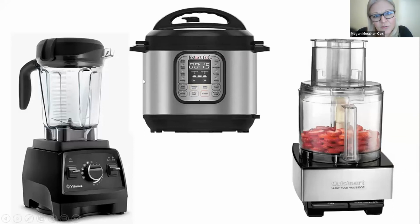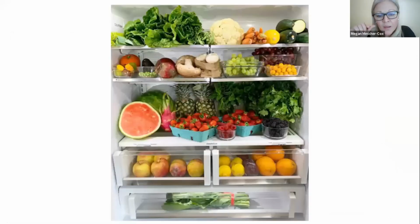This is especially great if you're cooking whole grains or any legumes from scratch. You can have a big pot of whole grains in a good 5-7 minutes. If you're cooking it on stovetop, it can be 45 minutes to an hour and a half, depending on the grain. Or a food processor, especially good with some of the more in-depth sauces, that type of thing.